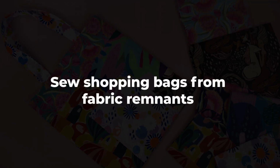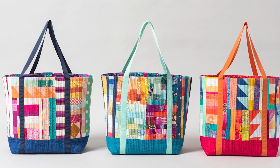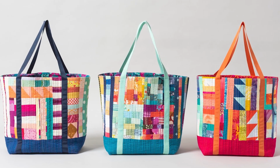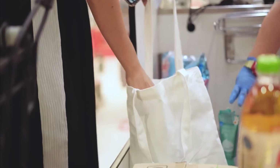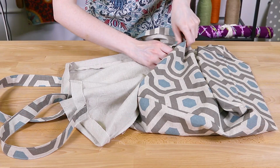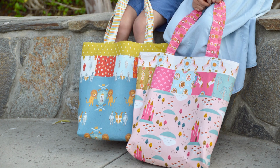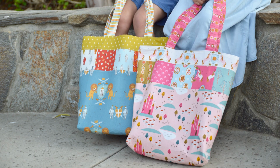Sew shopping bags from fabric remnants. From colorful fabric remnants arose a bag. Robust and yet light in the hand, it replaced countless plastic bags, year after year. Grandma stuck it folded in her handbag, always ready when the market stand lured and fresh vegetables wanted home.